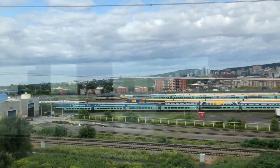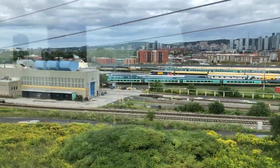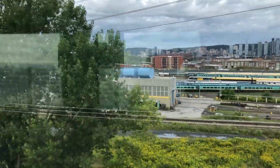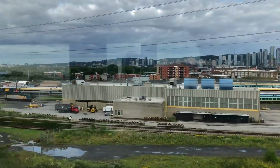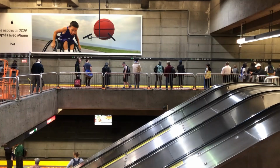Also, there were plenty of shops. It felt like it was more of a destination for even shoppers than a destination for transit riders. So that was really good. It just gave people another reason to get to the station, which is just a really good idea. But you know what else is a really good idea?